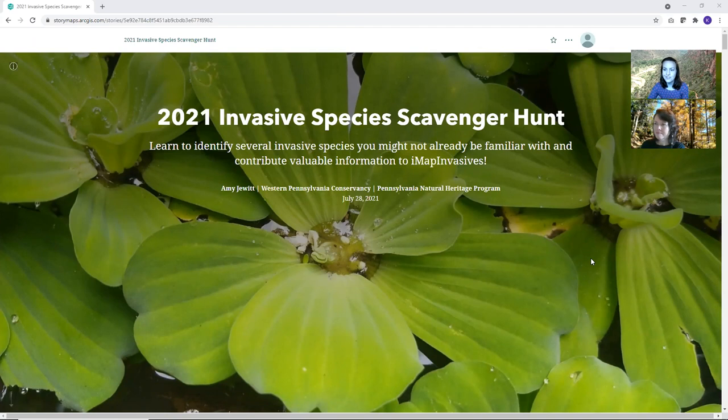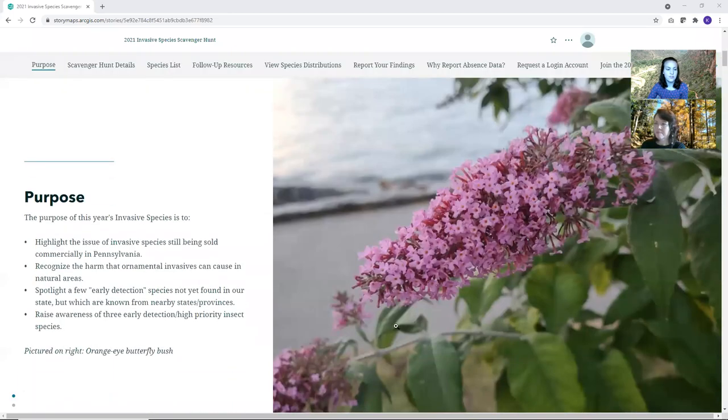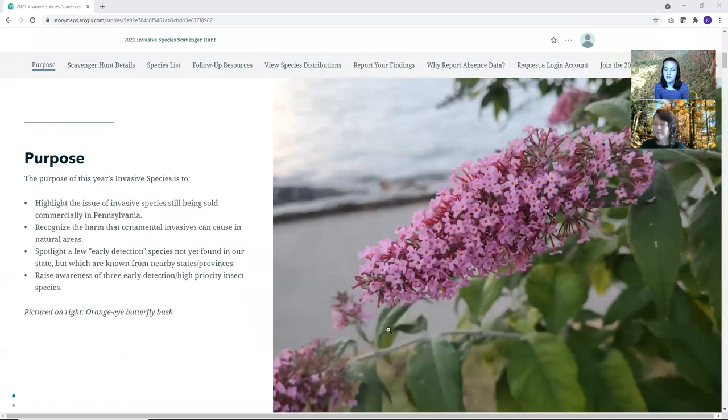But without further ado, let's jump right into our training and talk about this year's scavenger hunt. So the scavenger hunt is actually something that is now in its second year. We hosted this for the first time last year and it was very popular, and so wanted to do it again. And the purpose of the scavenger hunt, at least for this year anyway, is to try to put a spotlight on invasive species that are still being sold commercially and the impacts that those species can have when they escape into our natural areas.